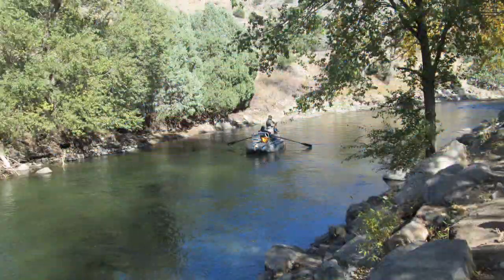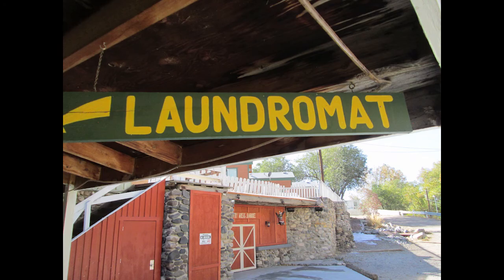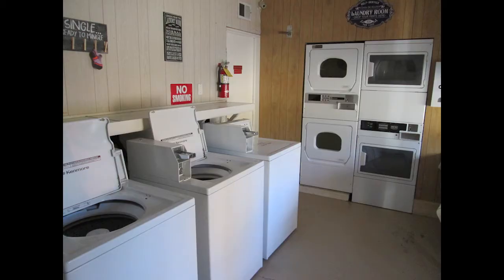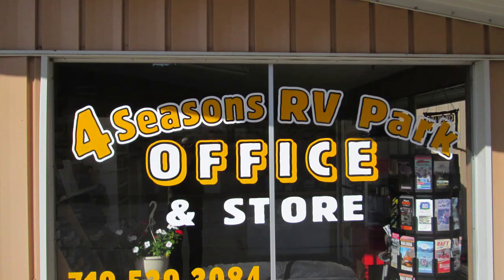Besides the great location on the Arkansas River, Four Seasons has a laundromat with coin-operated washers and dryers, an outdoor picnic area, a meeting room, flush toilets and showers, and a general store.